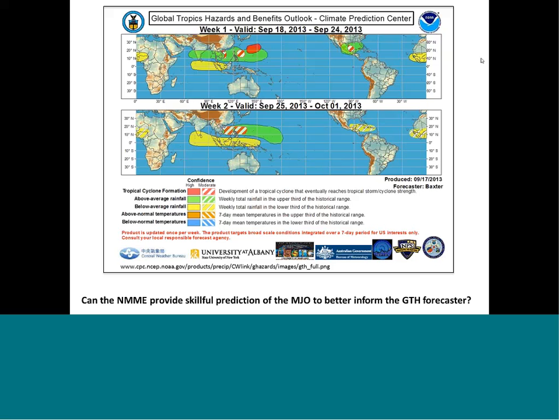And this is an example product from CPC that's in the subseasonal time frame. It's called the Global Tropical Hazards and Benefits Outlook. This is just an example product taken from the CPC website. It was a forecast issued in September. And it tells us about the increased likelihood of tropical cyclone formation, above or below average rainfall, or above or below average temperatures. And the MJO is really a key factor in producing this product. And so we're hoping that as the NMME moves towards doing subseasonal predictions, maybe we can help provide some additional information to the GTH forecaster for this product.